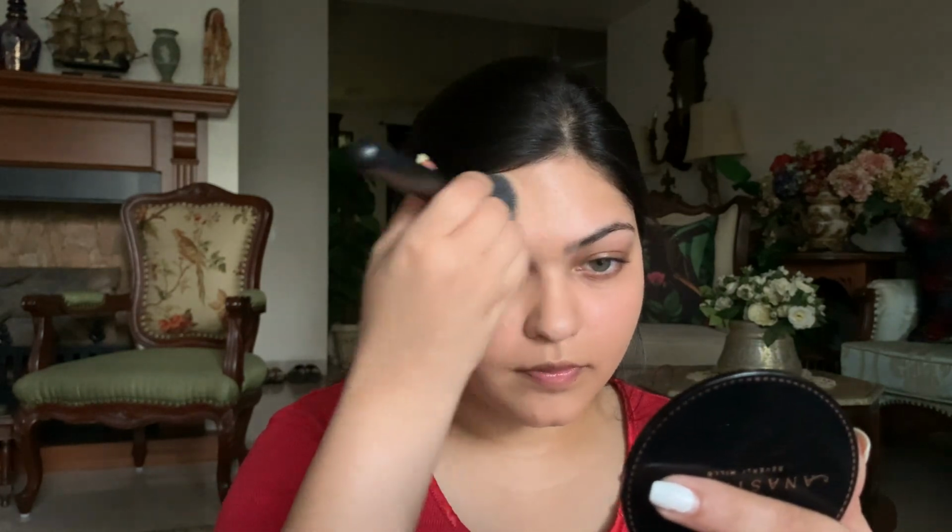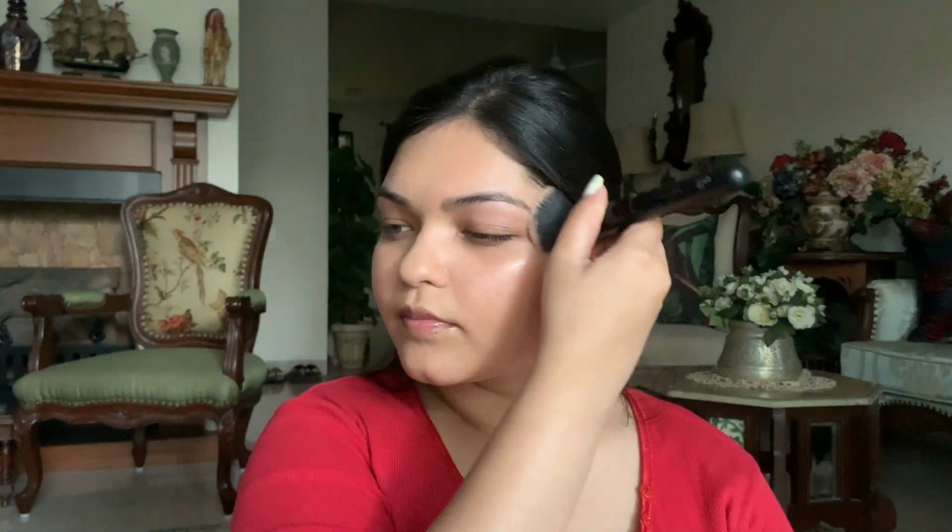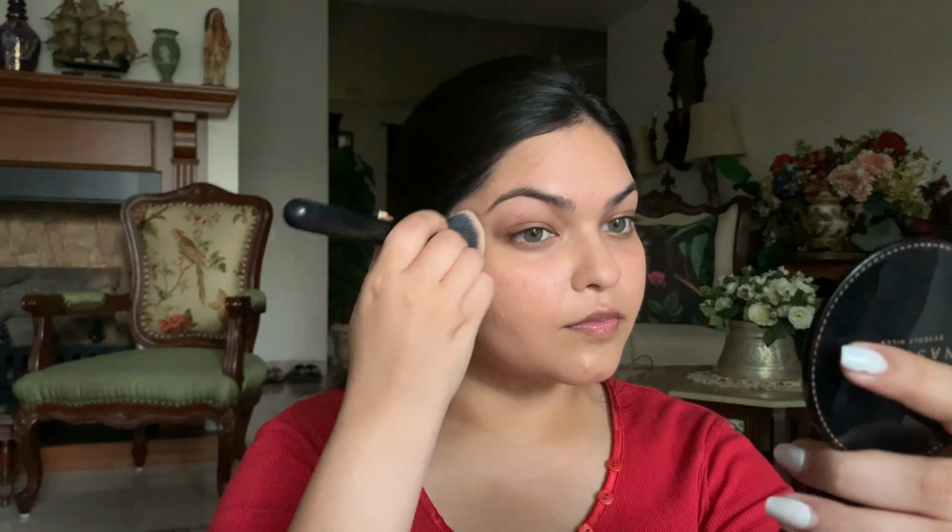And since this is kind of a pricey foundation, I heard that the L'Oreal True Match Lumi is a perfect dupe for this. I also have a first impressions and a review on this foundation, so if you haven't checked that out, go check that out as well.